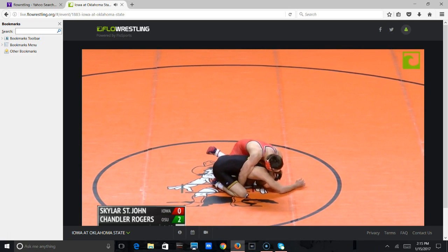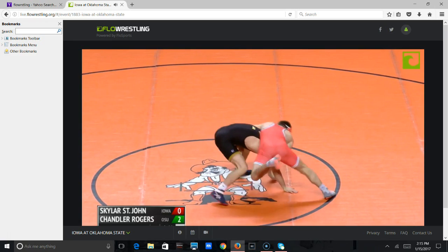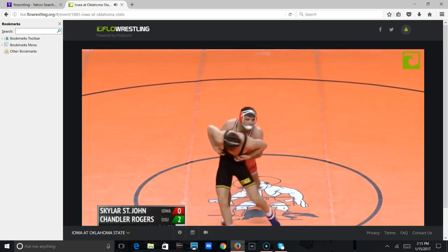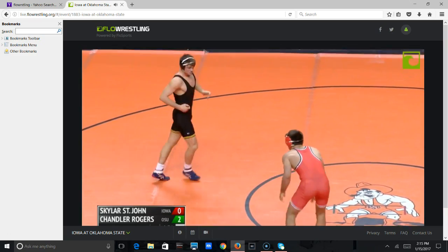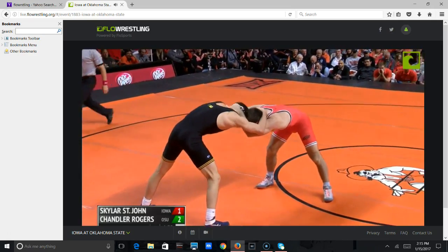St. John seems super aware in that position. Grabs that near wrist now. Loses it. And St. John up to his feet. And away. So 2-1 now. Exactly 1 minute of riding time. On the board.